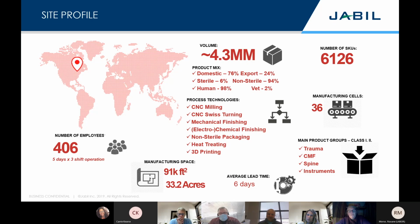And if you notice in the upper right-hand corner, a little over 6,000 SKUs, so about 6,000 unique part numbers that we produce. From my background in automotive, we're absolutely high mix, low volume. So we do a lot of changeovers and a lot of essentially low run products. However, it is a standard product when we get through it.